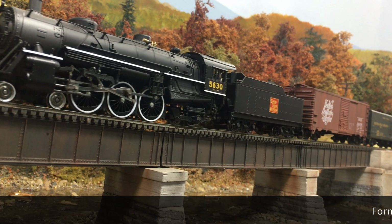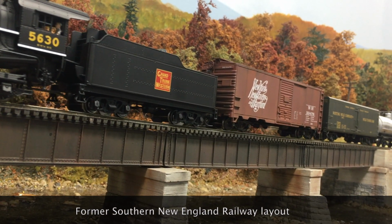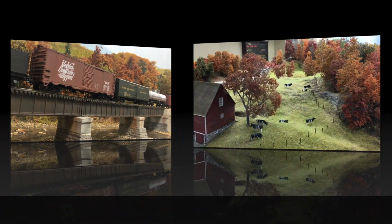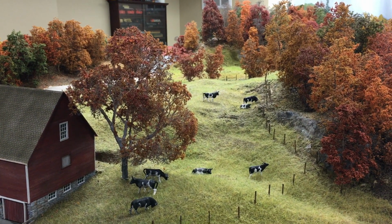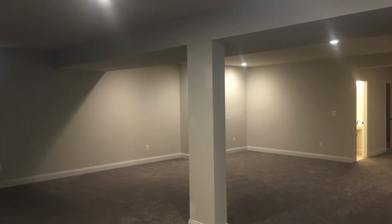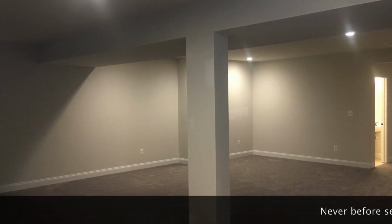I did one of these layout updates back in December of 2016, I believe it was, might have been January 2017. And I said I would keep them up and try to do them monthly. And then obviously I never did a second one. The reason for that, as you can see here, is this big empty space. This is actually the basement in our new house. We moved into this house back in March.